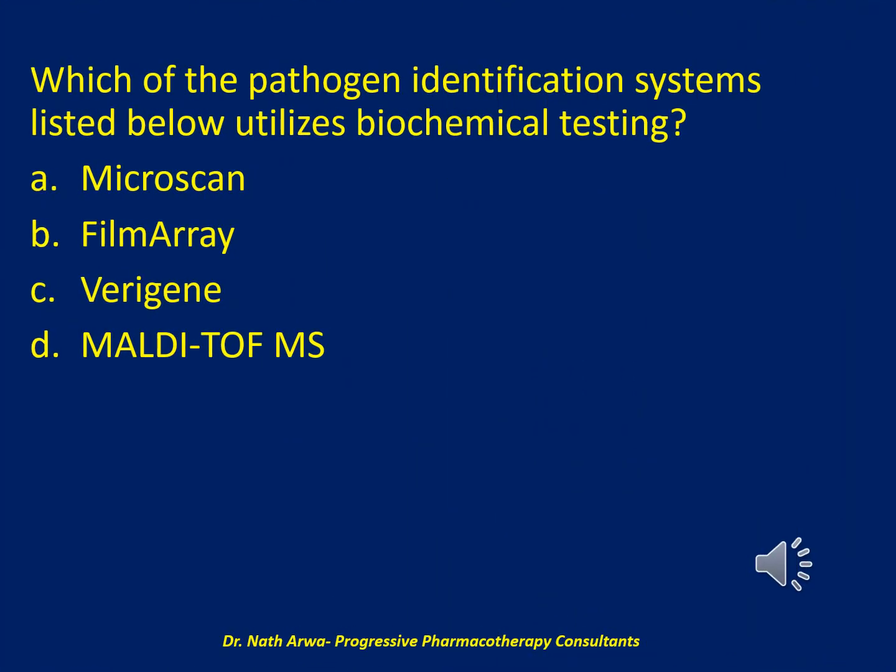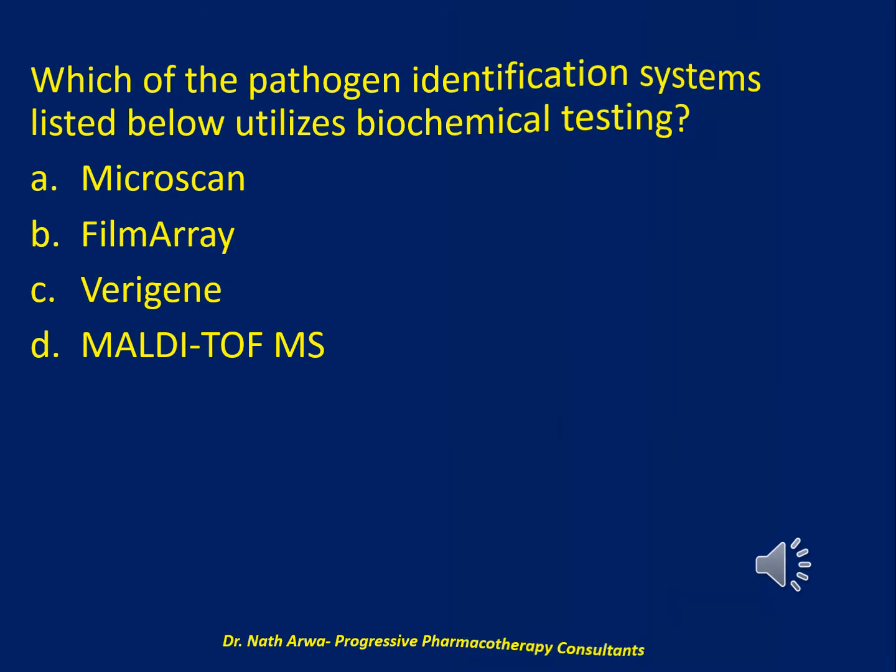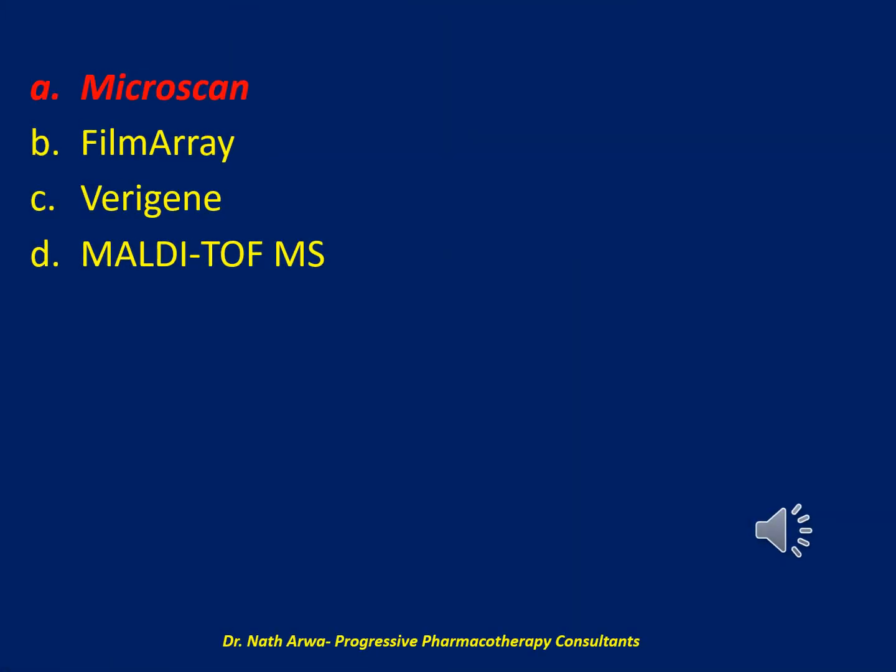And the next question reads: which of the pathogen identification systems listed below utilizes biochemical testing? Is it A. MicroScan, or B. FilmArray, or C. Verigene? Or is it D. MALDI-TOF MS? I will give you a few seconds to choose the correct answer to this question from the listed options. And the correct answer is A. MicroScan. MALDI-TOF uses ionized ribosomal proteins. Verigene utilizes nucleic acid amplification. And FilmArray is PCR-based. Therefore, MicroScan is the correct answer.